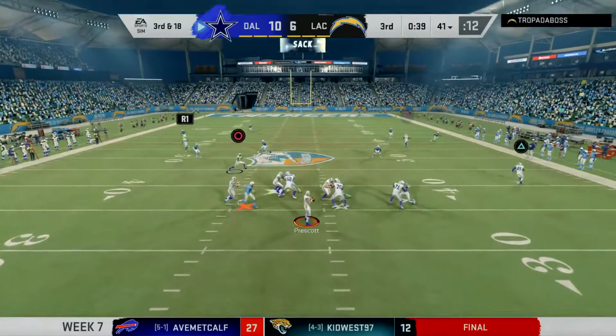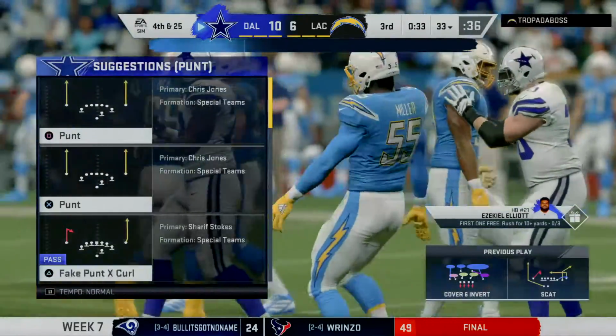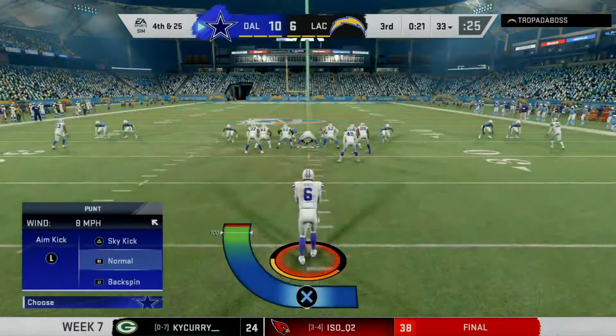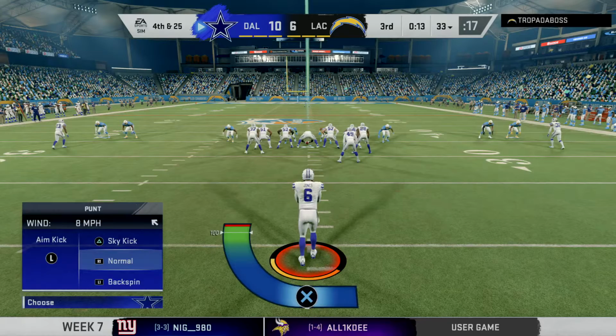3rd and long for Prescott, and he's going to go down again. Von Miller makes that now 8 sacks for him on the season. The amount of sacks that they've absorbed in this game is absolutely extraordinary. Let's just face it. This offensive line, flat out, cannot handle this pass rush. It's been demonstrated time and time again.